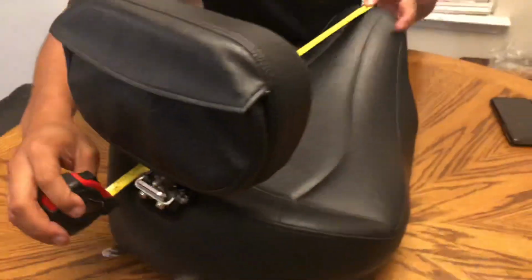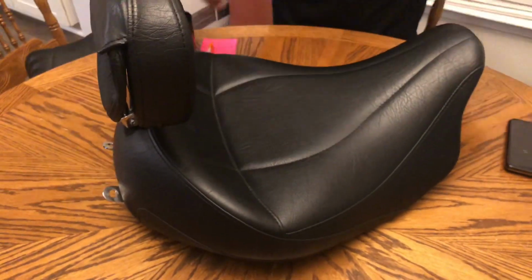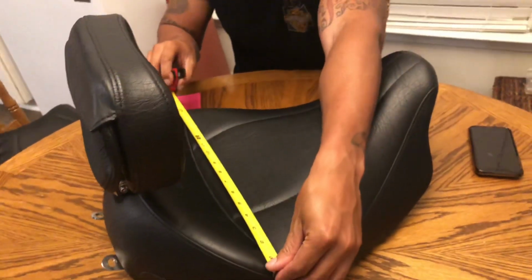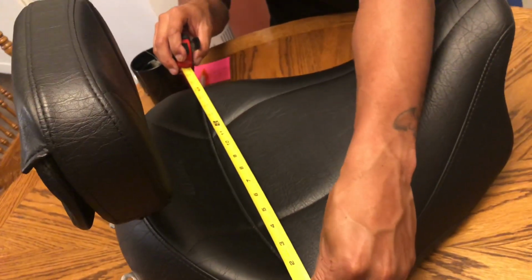Let's talk about some of the dimensions. So let's go the depth of it. So from front to back, we're looking at right at 21 inches. The width is a little over 16. The website says 16, but I'm actually getting 16 and a half.